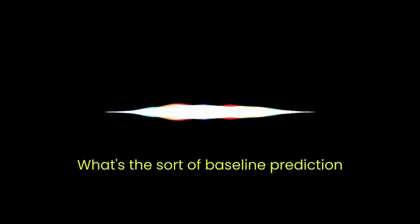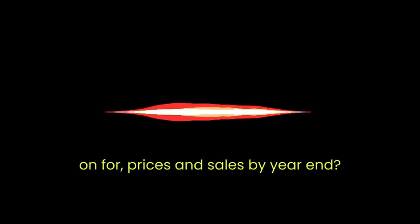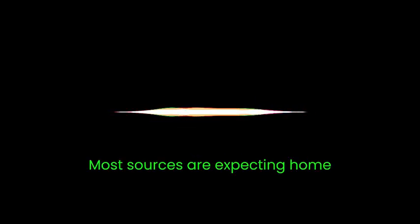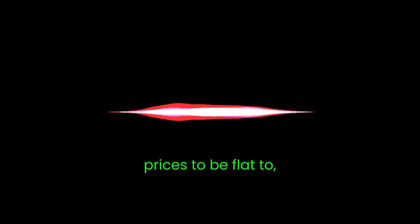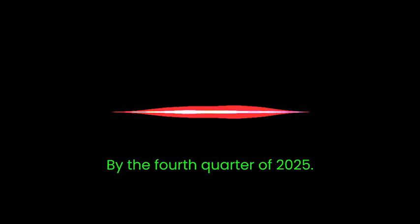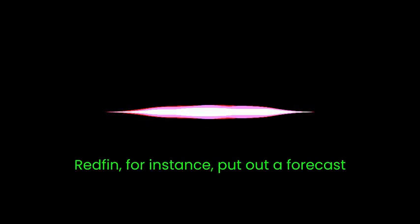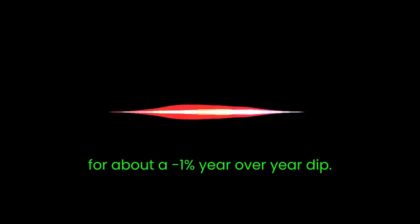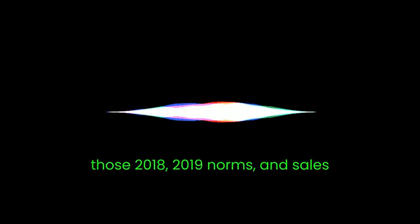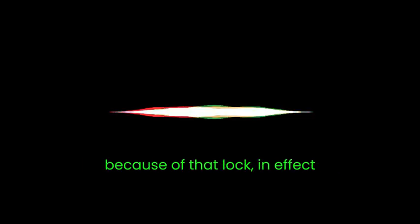What's the sort of baseline prediction most sources seem to agree on for prices and sales by year-end? The baseline consensus seems pretty cautious. Most sources are expecting home prices to be flat to maybe slightly down year over year by the fourth quarter of 2025. Redfin, for instance, put out a forecast for about a negative 1% year-over-year dip nationally. Inventory is expected to keep rising, maybe getting closer to those 2018-2019 norms. And sales volume, likely to stay low, possibly the lowest in about a decade, mostly because of that lock-in effect limiting supply and affordability limiting demand.